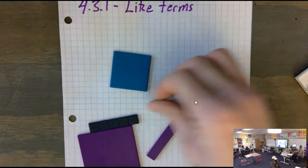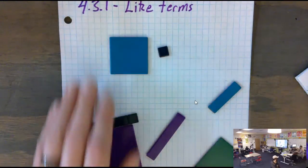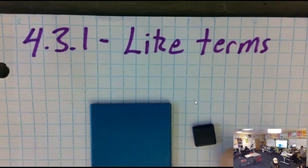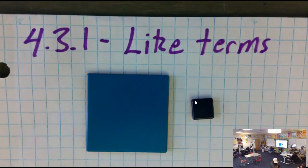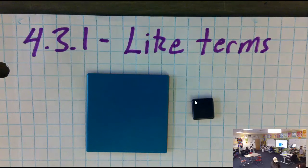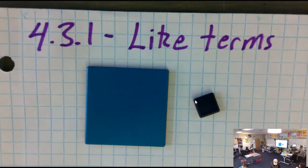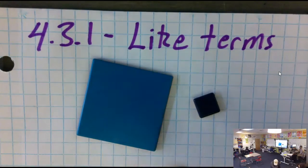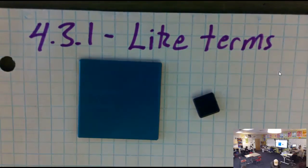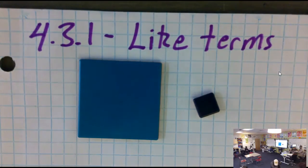If I say I got one square and another square, like terms, 4.3.1 like terms. If I say I got one square and another square, can I just say 1 plus 1 and say, hey, I got 2? So, Layla, you just said no, I can't just put these together and say I got 2. Why? Aiden? The smaller one builds up the bigger one?